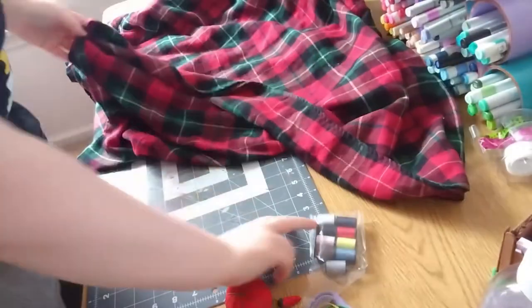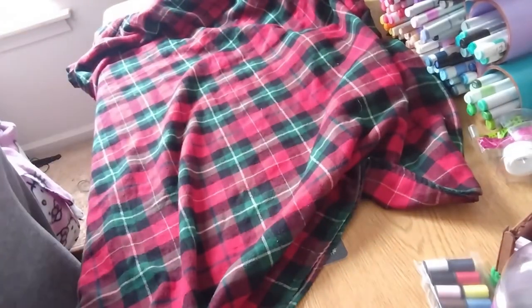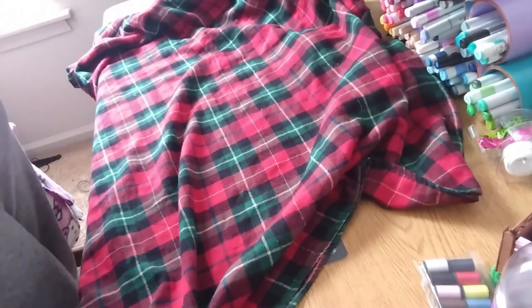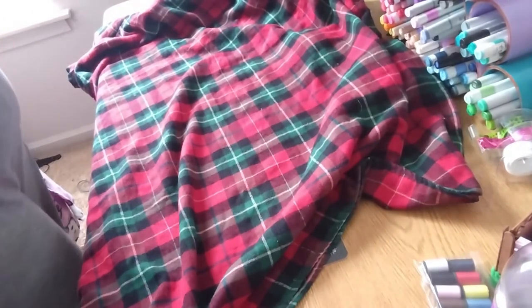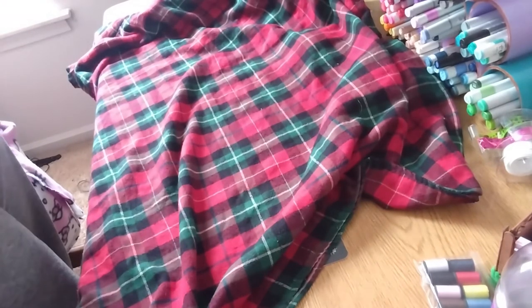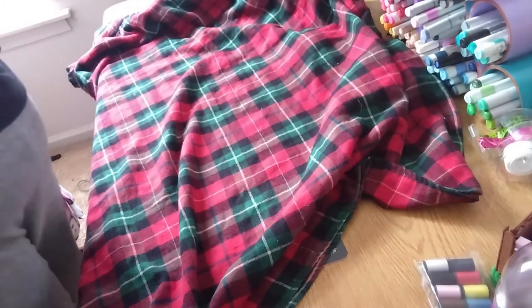So I am making some more pillows. You might remember in a previous vlog I said I wanted to make a third set. Well, the people who I made the original two sets for, they got theirs a month ago, from when I'm recording this. And this other person, I still want to make the pillows for, so I'm working on those.